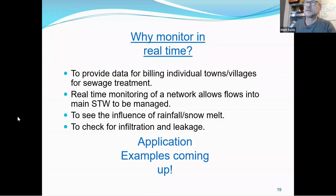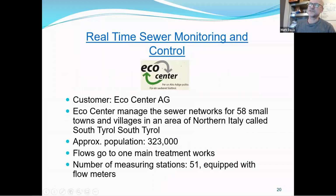So the first example I'm going to give is a network that's been running in northern Italy, a place called South Tyrol, for a number of years, starting in 2001. It's a sewer network with lots of small towns and villages and one treatment works. The flows are measured at different measuring stations, over 51 of them. They measure the flow remotely and send that data to a controller in a treatment works.